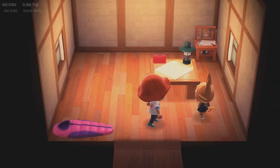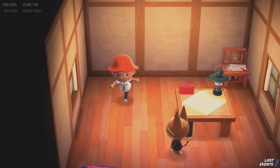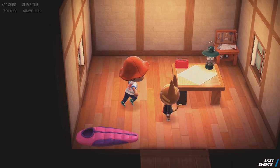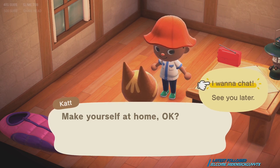Hey, cat. I remember now. Yeah, their houses, the first villagers that move into your island, their houses are so depressing. They have nothing in them, no music, plain furniture. Make yourself at home, okay?